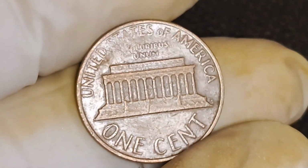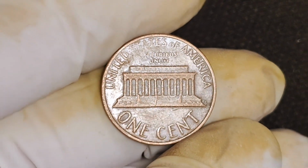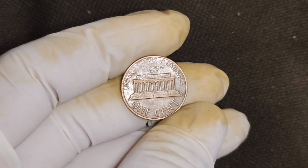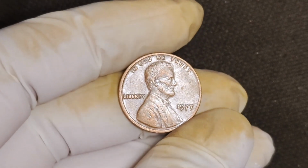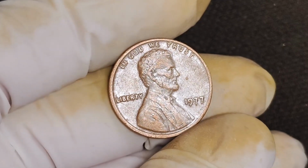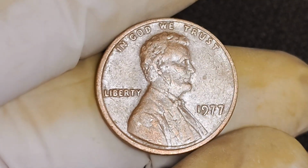Imagine going to a party where everyone's wearing the same outfit, but there's that one person who's rocking a totally unique look, and everyone's like, whoa, where'd you get that? That's what the 1977 no mint mark penny is to coin collectors. It's the life of the party and everyone wants to get their hands on it, but here's the kicker: not all 1977 no mint mark pennies are worth $1.7 million.